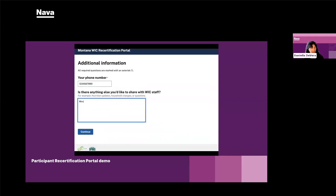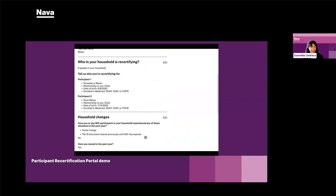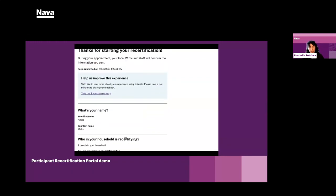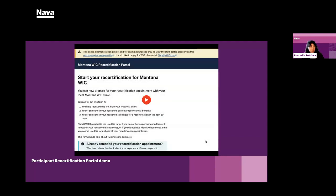Then you can upload documents. We have this last page, which is additional information. So phone number in case we need to contact them, but it also helps for locating their record in the MIS. And then we had this open text field, just is there anything else you'd like to share with WIC staff? We mainly included that to see what people would say, but we also imagined some scenarios based on what we had heard from PAC members about what they might want to share with a WIC local agency staff member ahead of a recertification appointment. So something like, here's what's different about my case this time, or I was having a specific issue with a child's eating habits. So those are the types of things that came up.